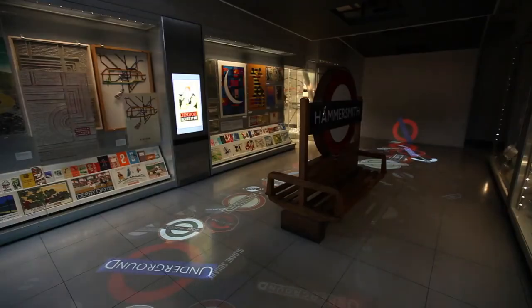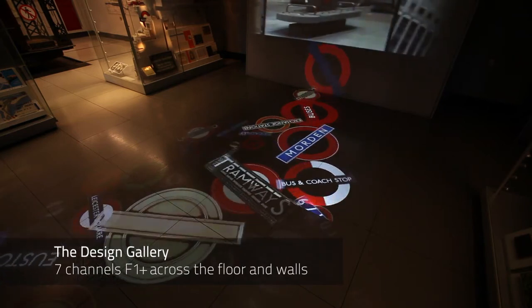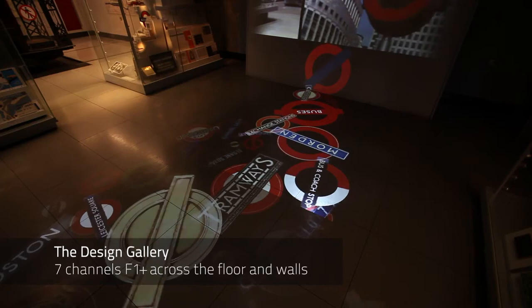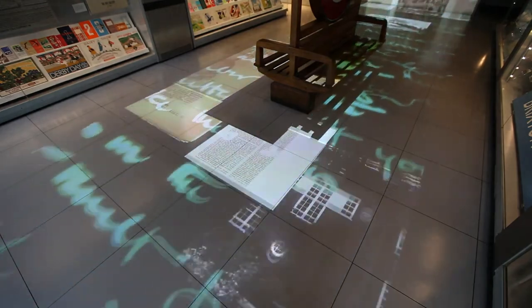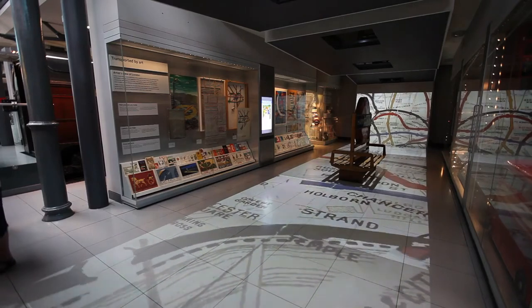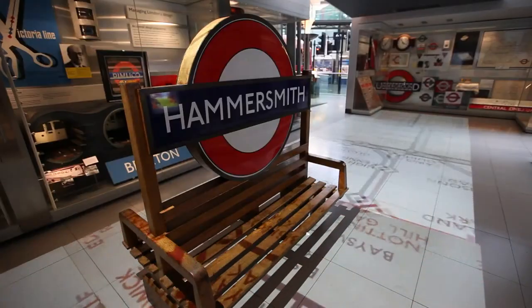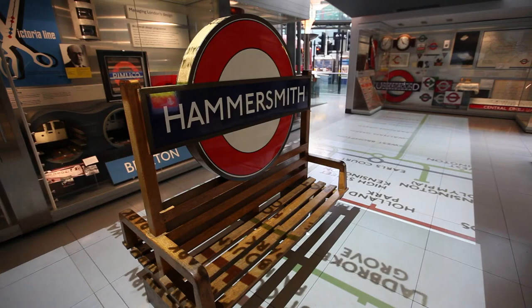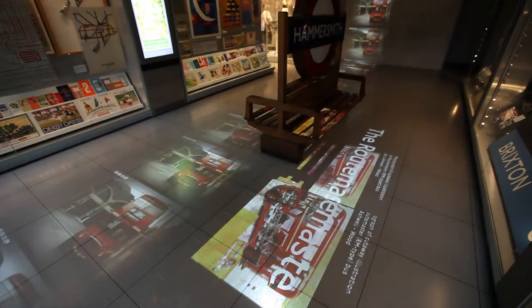One of the other areas that we specifically chose projection design projectors for was our design gallery. London Transport has a fabulous heritage of design, which is very hard to push into a tiny museum in Covent Garden. And what we've done is we have created a cabinet of curiosities of design over the last 100 years in the gallery and brought it to life with a 7-screen projection across the floor and walls of the gallery. This has really engaged our audience in unexpected ways.